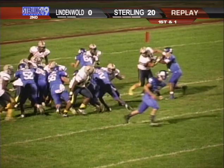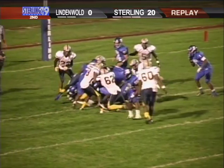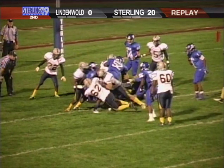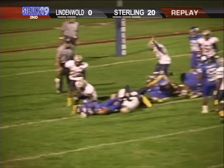Now again, they know it's coming. Great push. Look at that. They triple team to the point of attack and just give Gibson a little bit of room. A kid who gets to the line of scrimmage quickly, just gets the little bit that he needs to extend the lead to 20-0 for Sterling.